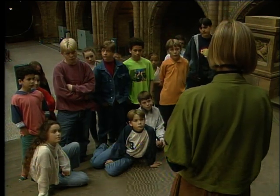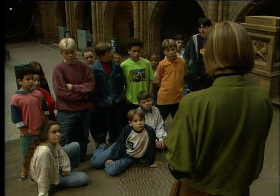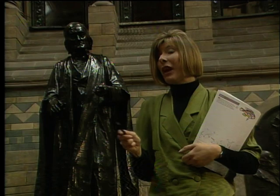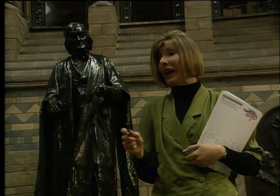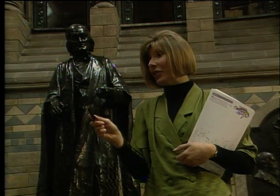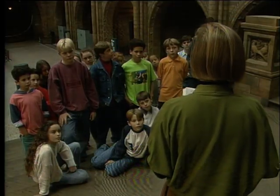Don't run about, don't shout or yell at each other. Remember, there's other visitors here who want to enjoy themselves as well. Right, we'll start by visiting the statue of the man who organized the museum when it first opened, and you've got some work to do on your activity sheets. Then it's up to you to make notes like we talked about in class yesterday.